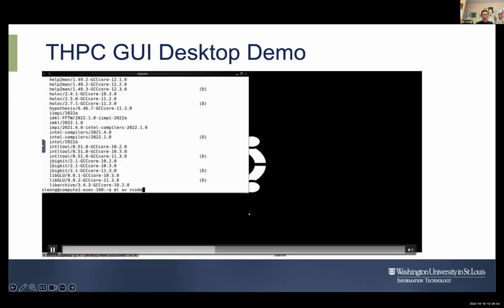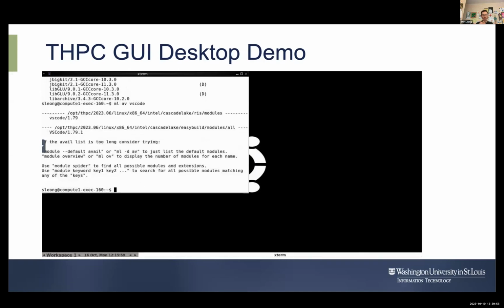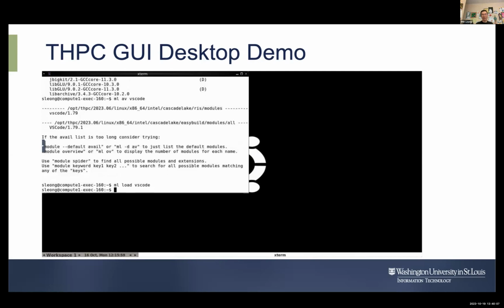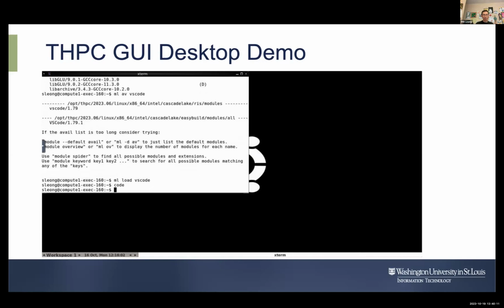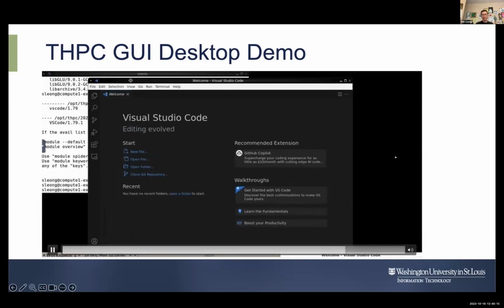And I can do Visual Code. For example, one of the modules is Visual Code. I can load Visual Code and bring up the GUI over here. And Visual Code is actually not local in the Docker container or Docker image. It's on high performance storage.